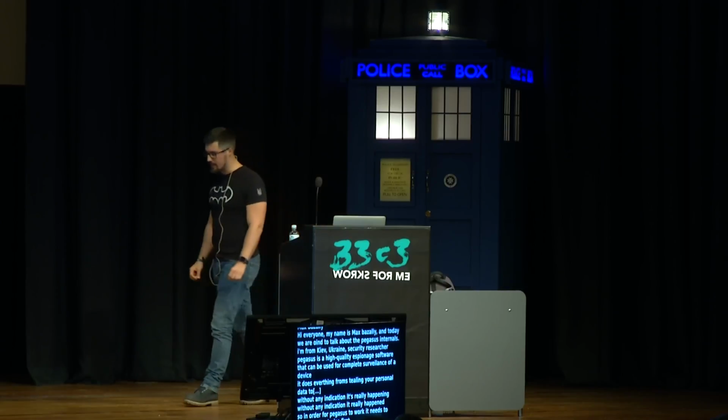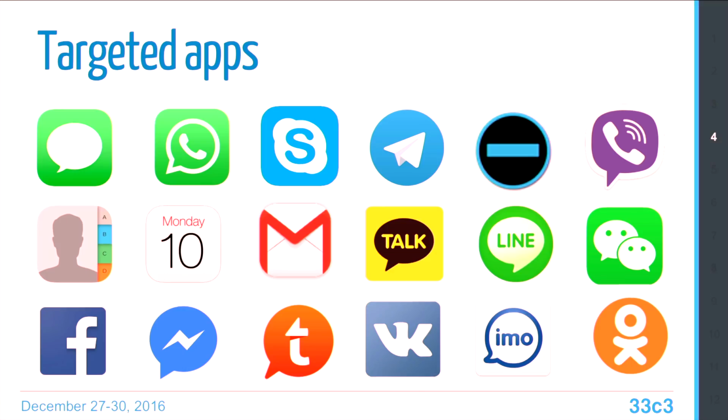Here's a really terrifying list of targeted apps, including even the ones known as most secure, like Telegram, WhatsApp, Viber. And I'm pretty sure you can find your favorite messenger in this list.